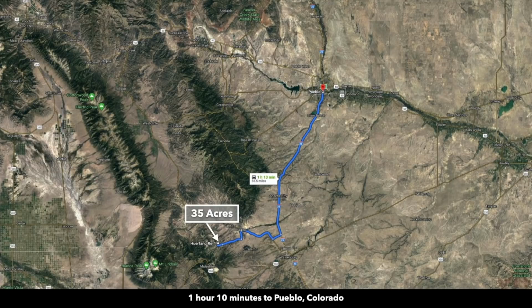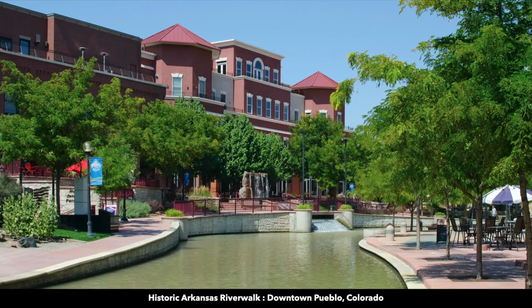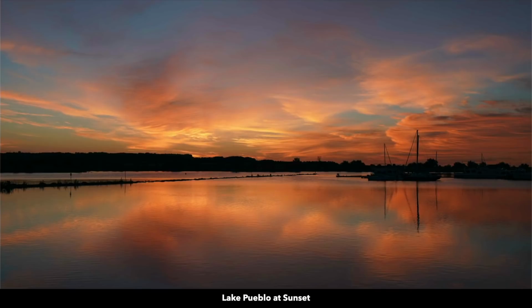Pueblo is about an hour and 10 minutes from the property. Pueblo has a population over 110,000. Pretty much anything you need you can find in Pueblo. Just outside of Pueblo, you have the Lake Pueblo State Park. There are over 4,600 surface acres at Lake Pueblo and over 60 miles of shoreline.